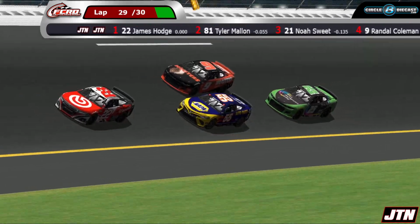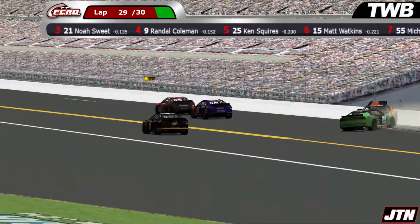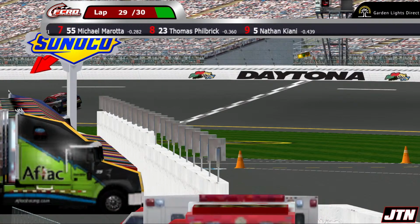Mikey and Randall make contact for the position. Squires turns the 25 or the 9. Mikey around. He's going to be making a run on the 22 here. Can he get to him? It doesn't look like it. James Hodge is going to hang on to it.